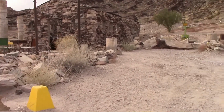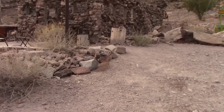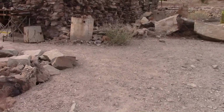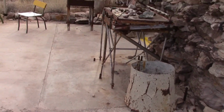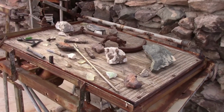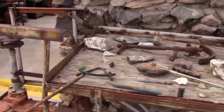It's really amazing that this is still standing. There isn't a lot of weather and rain, but this is used up here still for different types of services and meetings and stuff, such as the like. Interesting little collection of objects that they have here. We'll go inside there too.